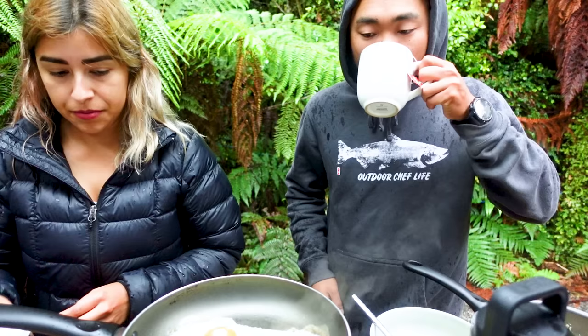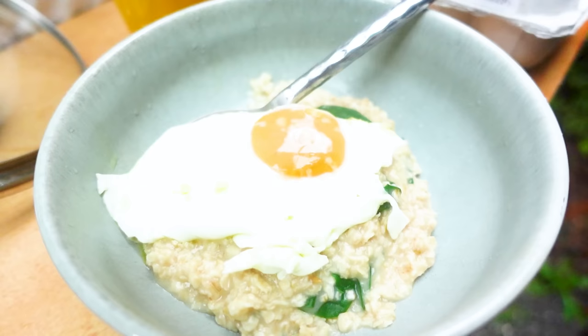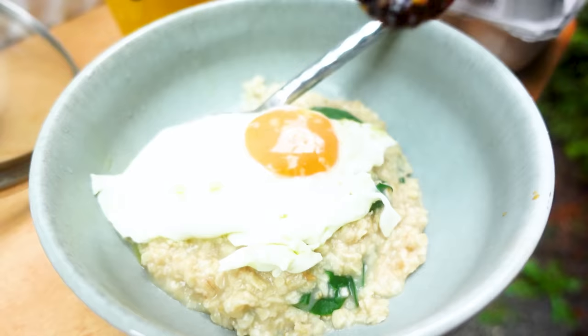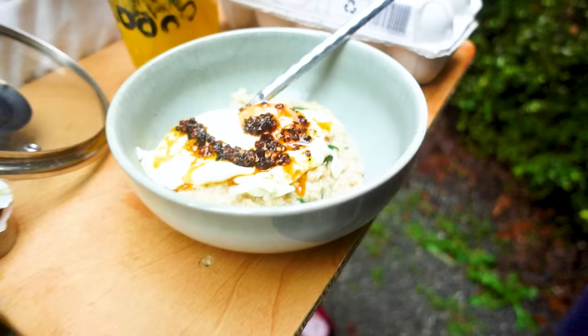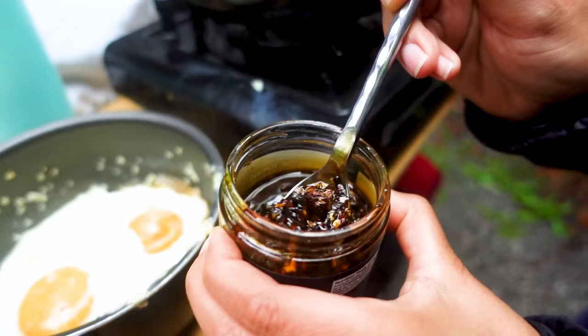Oh, here we go. Yeah, I don't think we're doing a hike today, so eat inside. And of course, we're going to put our chili crisps. I like the crunch it gives it. I got a little light for breakfast. Taku broke his bowl and then he lost his new bowl, so he has to eat out of the pot.